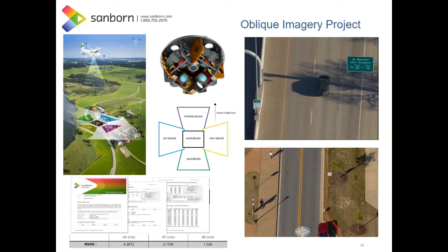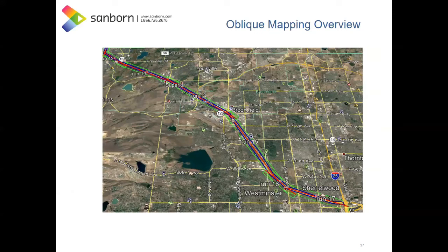That enabled us then to take on some new kinds of projects. One of them, for one of our customers, we mapped an area of Highway 36 here in Colorado, and they wanted literally everything on the highway mapped. So rather than approach it from a mobile LIDAR perspective and imagery, we decided oblique imagery would get us what we needed, and it did.